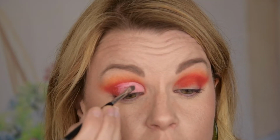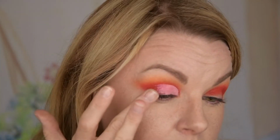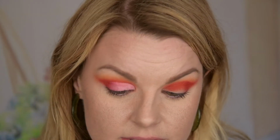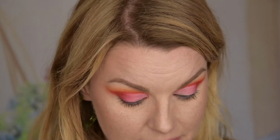Because I'm not sure what I'm going to do over here. This is turning very pink, but of course it's going to do that. But I just want something here. This would be beautiful also to put a pink, but I really want that green, so okay, something like this. And let's go in with the shimmer, guys.